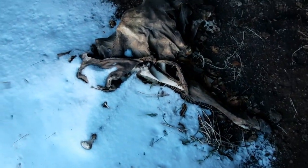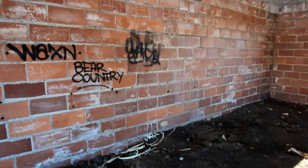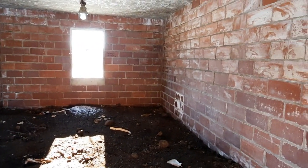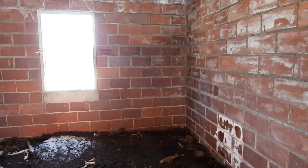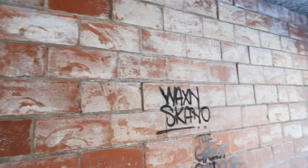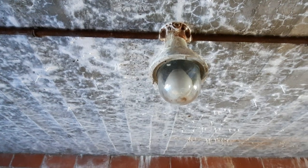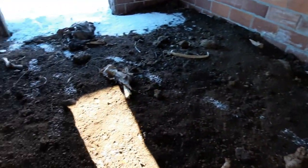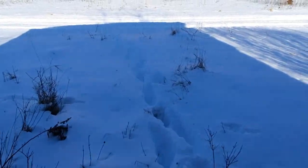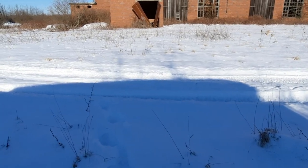More animal, more bones, man. That's insane. Bones everywhere. This might have been where they, this looks like a bomb shelter, like where they stored dynamite and stuff. This might be one of the places. See him? Yep, unreal. I don't understand the animal crap and the horse or cow manure and bones everywhere. Yeah, that's either a horse or a cow.